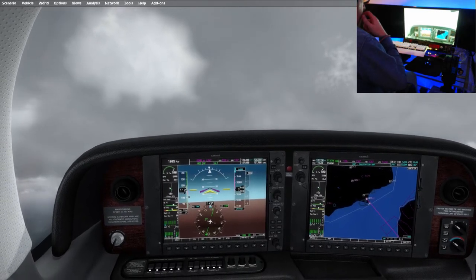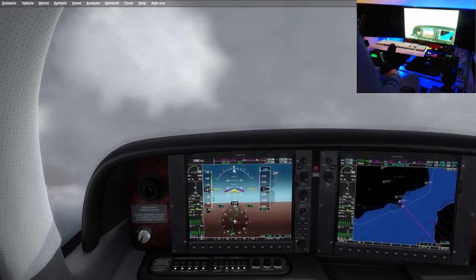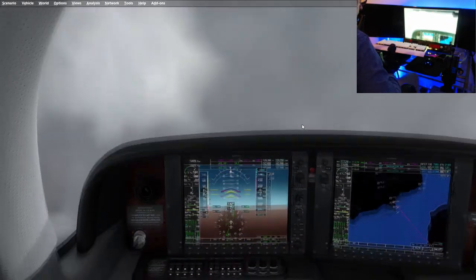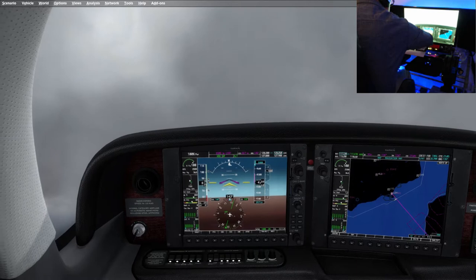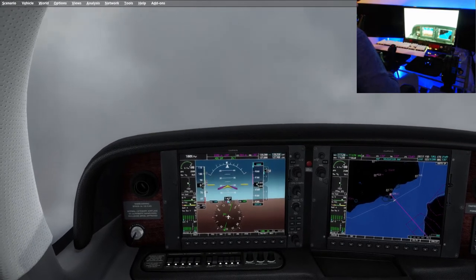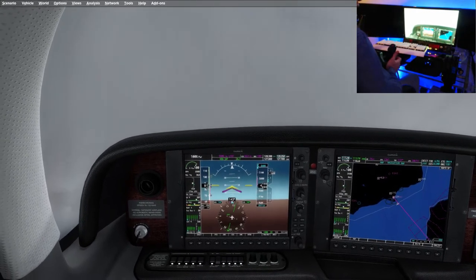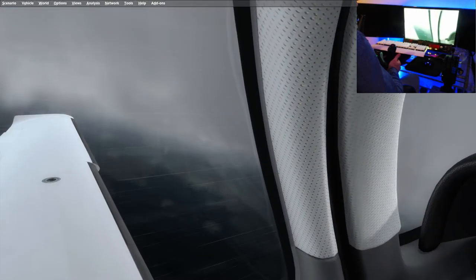We're going to climb out through this cloud. And we're going to climb to 6,000 feet. So there is, I guess, Dover, White Cliffs of Dover there, just off the wing. And here we go. Turbulence going on here. That is the stall warning you can hear there. It's having a bit of trouble. We're in pretty turbulent cloud.